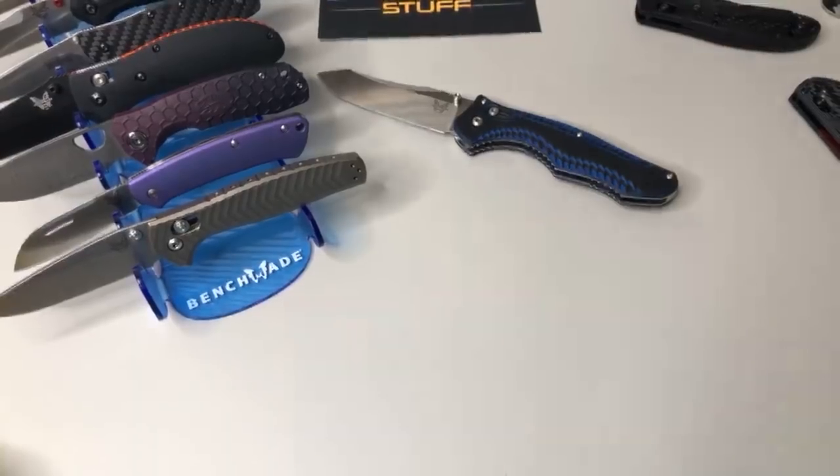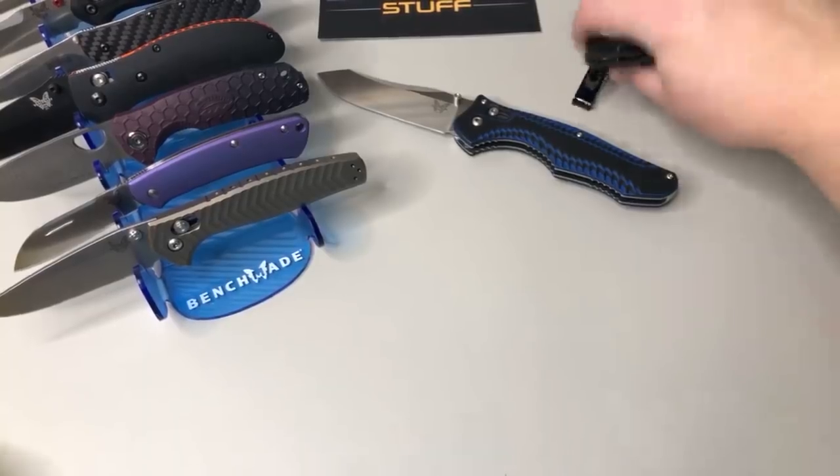Titanium or carbon fiber for handle materials? Depends on what capacity. It's a good question. I have both. I have this one in carbon fiber.